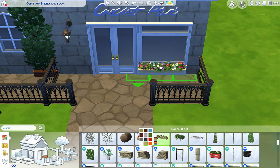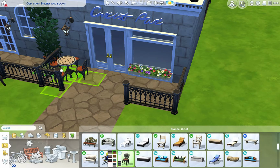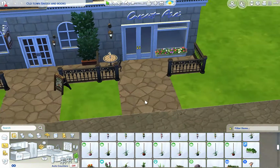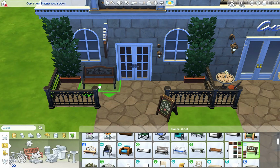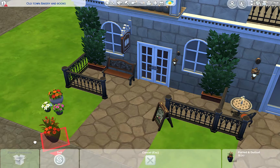You'll see them in just a minute on the sides of the building, because obviously, as you can see, this building did not take up the entirety of the lot, so I wanted to fill in the space just a little bit better. But right now we're working on the fronts of the two buildings. The left-hand one, the one that I'm working on right now, is going to be the bookstore.